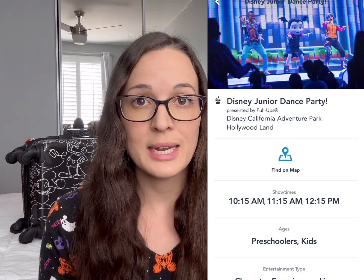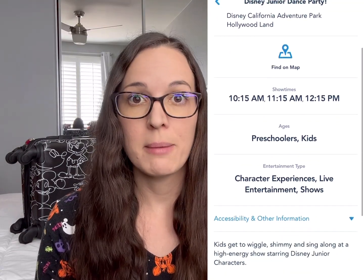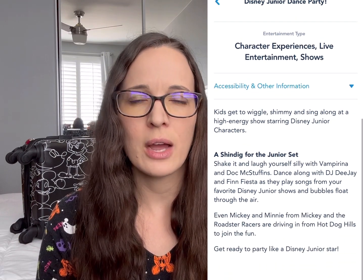The Disney Junior Dance Party is another super popular activity for babies and toddlers, and that line can be pretty long. I have seen people line up for that about an hour in advance before the showtime, and you can find all the showtimes on the Disneyland mobile app, so you can look that up and plan out your day and see if you'd like to wait for that.